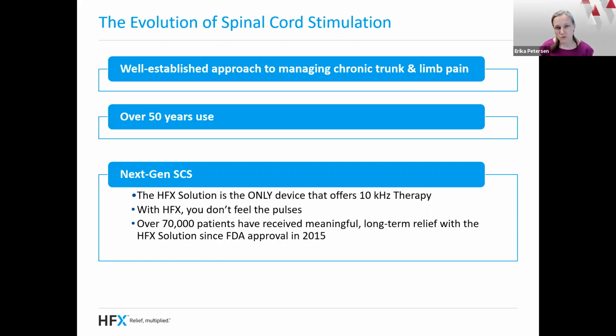Some of the first areas where this research was performed was looking at people who had back and leg pain after previous back surgery. And from the research there, we've had some very good results. It's well established that people respond when they have nerve damage related pain that doesn't help with medications, more surgery, or anything like that.